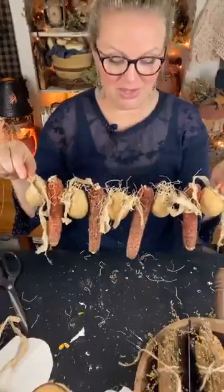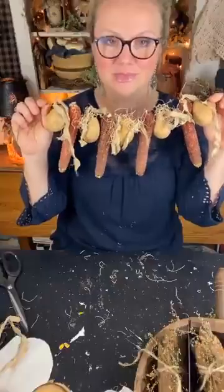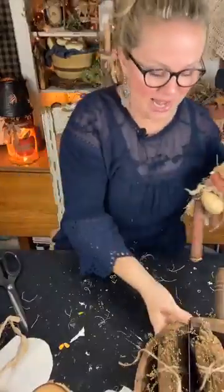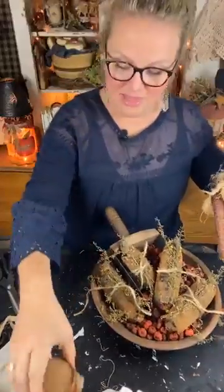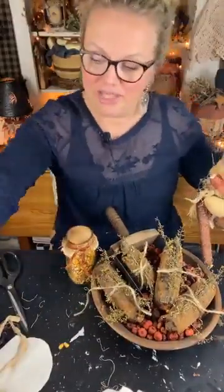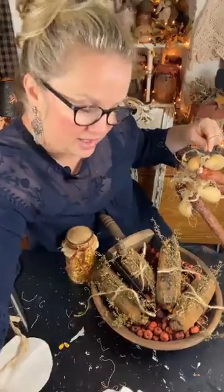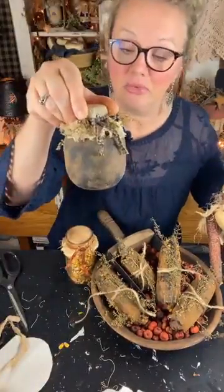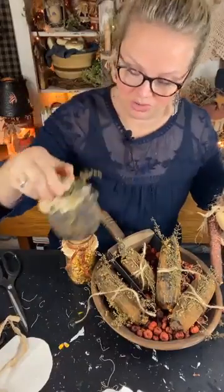Isn't that cute? Simple and cute, and I'm telling you, it costs pennies, just pennies. And it coordinates with everything that we've put together. I've even pulled some of the other things together that I've made before that we could coordinate, these little faux blackened jars. I love using things like this around in my home, you guys.